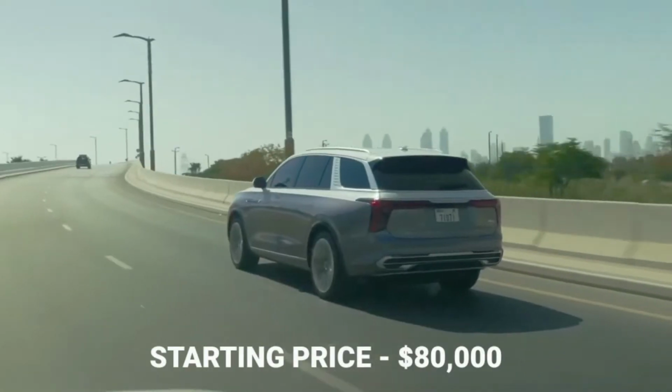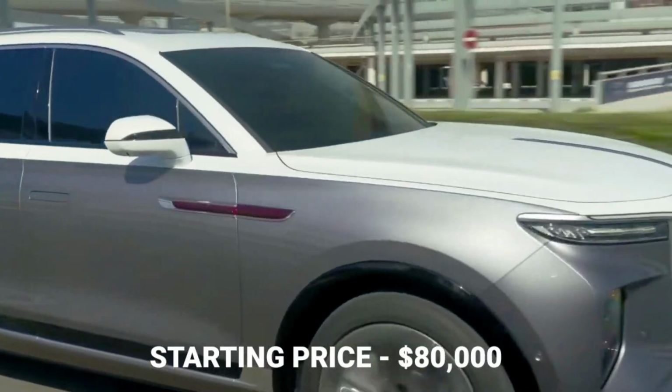The Hongqi E-HS9 starting price is around $80,000.